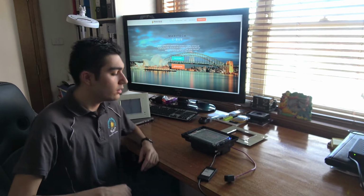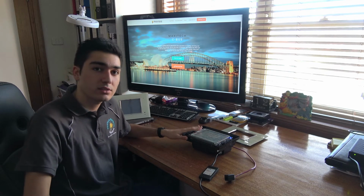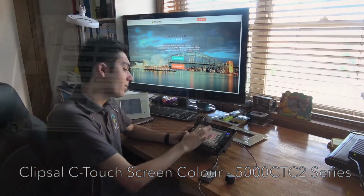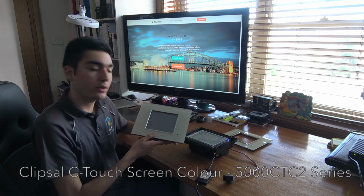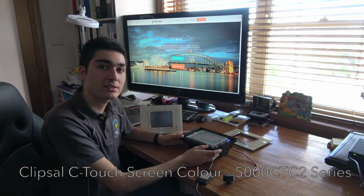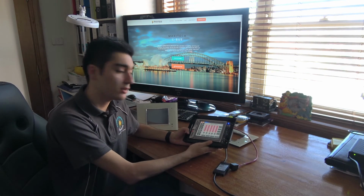Today I'm going to be showing you some of the touchscreens which we've been repairing for our customers. This is because some of the older touchscreens have been damaged by things such as lightning or power surges. Due to Clipsal no longer selling these old touchscreens, we've provided an easy way to repair your existing one without needing to replace it. We've been asked to repair many touchscreens before and we have a 95% success rate.